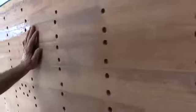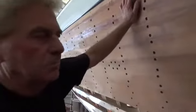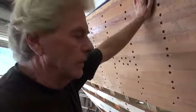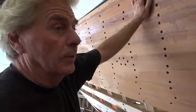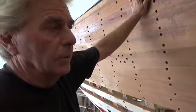The final thing you should do when you're carrying a hull like this: all we're doing right now is getting rid of material and lumps and bumps and trying to get close to the final thickness. But there's about two guys for a good two or three days that know what they're doing should board sand this building.